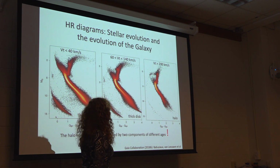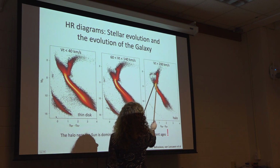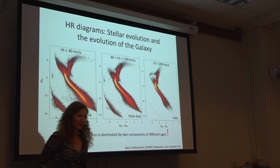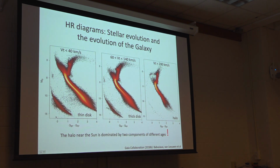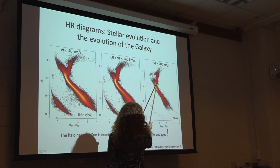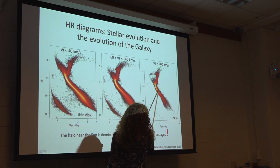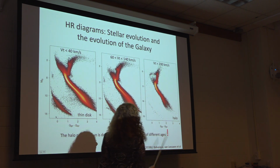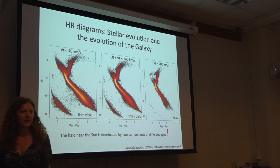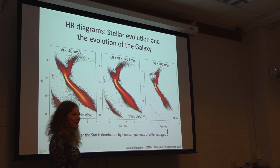And just this simple HR diagram shows two sequences, and this was not known. So the fact that you're seeing in the halo population two rather prominent sequences, at the turnoff, the main sequence, and also on the giant branch, tells you that the halo near the sun is dominated by two components. And we didn't know this was the case.